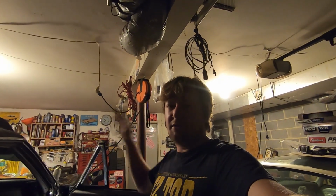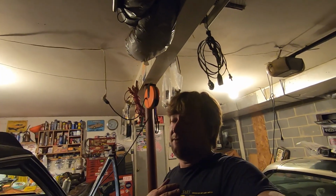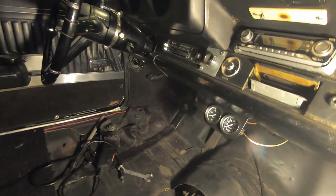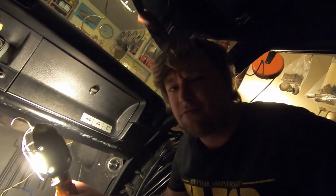The problem is, I have a folding center armrest, which I know most of you don't know what that is, because most of you don't know how to buy the top trim level of A-bodies, but you know, can't all be the best. Anyway, I don't think they ever made a shifter designed to go up high enough to clear that armrest without hitting the dashboard or something else. We still filming?